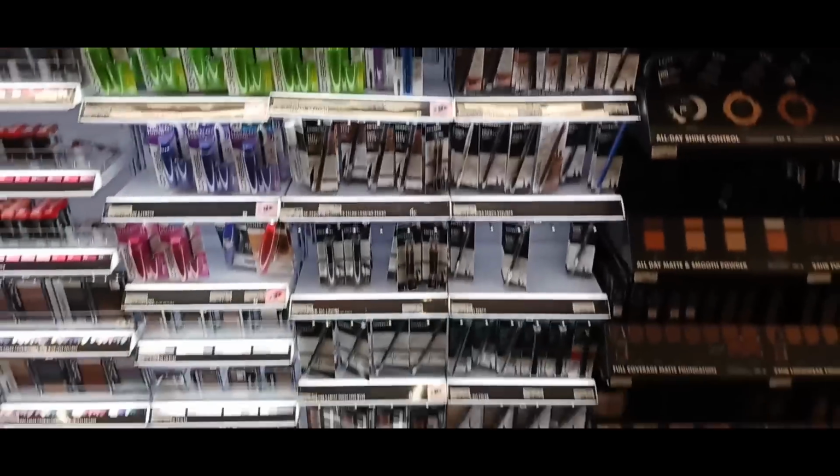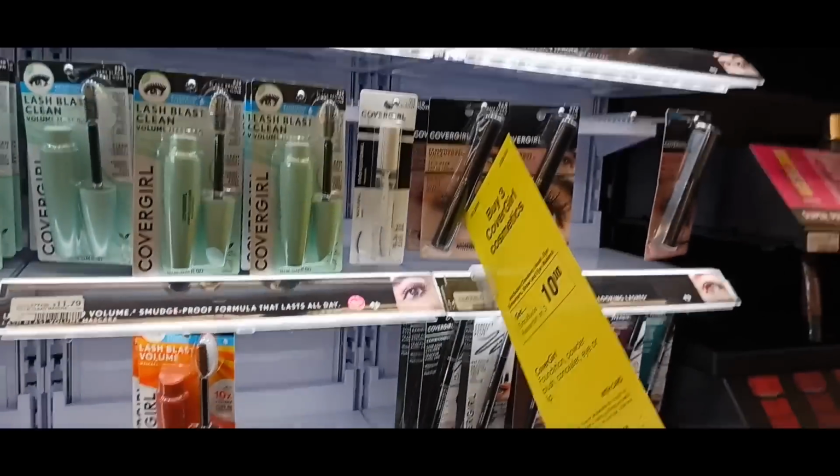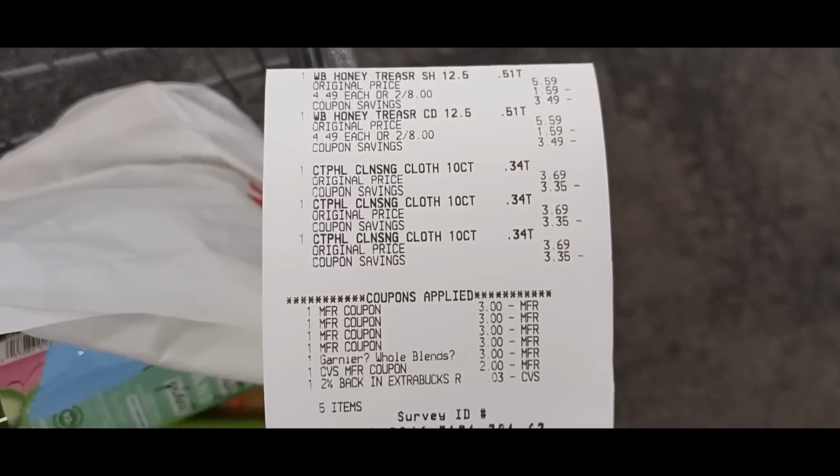I wish I still had some coupons. I feel like going home and seeing if I'm overlooking some. And so awesome deal, awesome deal, awesome deal. All right, so here is what this transaction looks like.